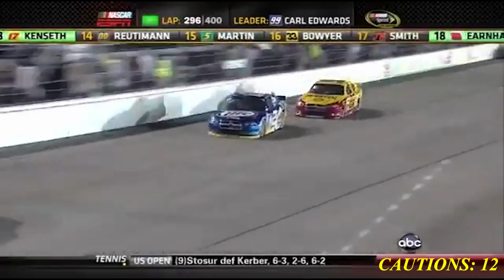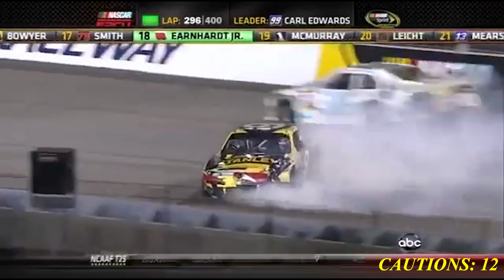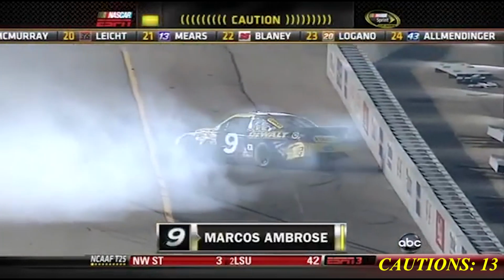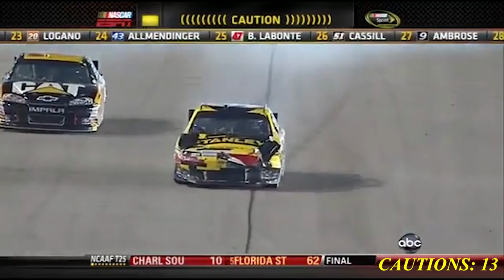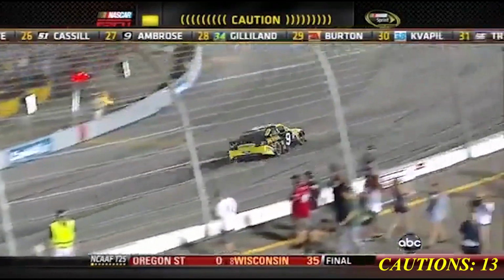Dodges are awfully strong. Well, they have to be really excited about getting these two into the chase. Only Dodges really out here. Ambrose trouble again. Off of 2. Caution flag is out. Yellow's out. We got the leader into 1 here. Turn around. I've got one more coming. All right. Come on, come on. Marcos Ambrose, third time's the charm for him tonight. 26th place at the time for this one.